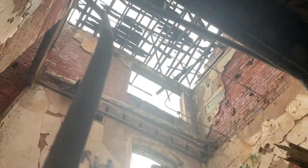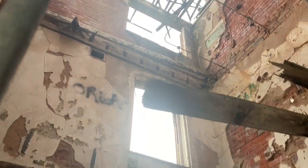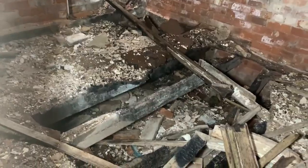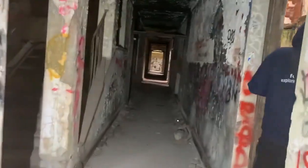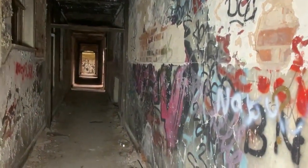Oh, that's a nice shot. Yeah, definitely got to get some pictures. Wow. Nice little cupboard sort of store area, sort of thing going on. More of a collapsed room. Yeah, that's a nice view up there, guys. I'll come back to that room.